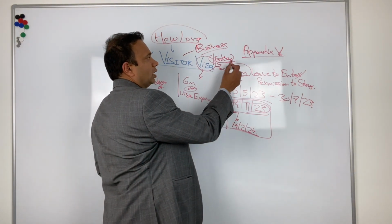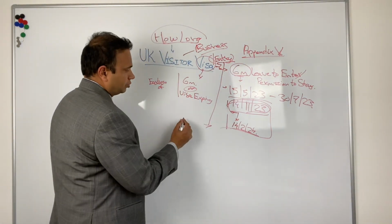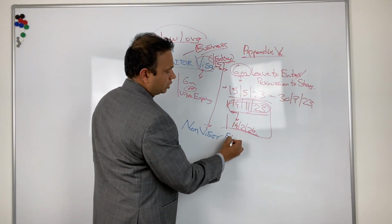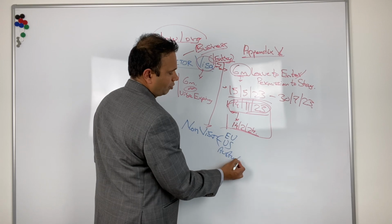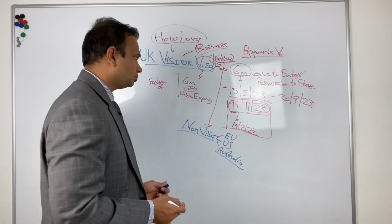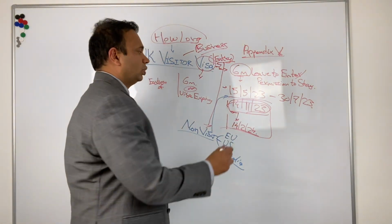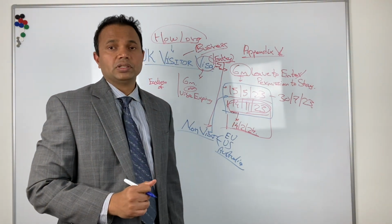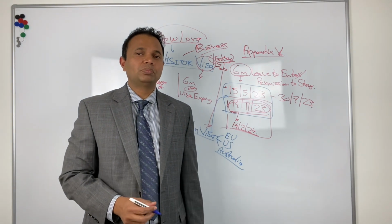And if you are a non-visa national, so now I'll just go to non-visa nationals. Let's say if you are a European national, you're from the US, Australia, etc. You don't need a visa to come to the UK, you just carry your passport and enter. In that case also the same rule applies. You are given a maximum stay of 6 months from the date of your entry. So it's 6 months permission to stay or leave to enter. Previously it was called leave to enter, nowadays they call it permission to stay.